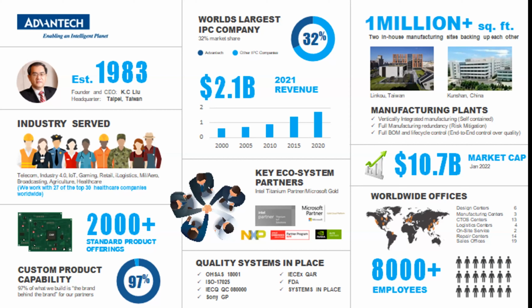Sure, no problem. I'll be happy to help you out here, Jeff. So this is a one pager describing Advantech as a whole. If you want to follow along with me on this slide, I'll begin on the top left corner and go clockwise all the way around. So Advantech was established in 1983. Casey Liu, who's one of the original founders, is still our CEO and in charge of all day-to-day operations. We're based out of Taipei, Taiwan.